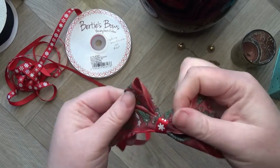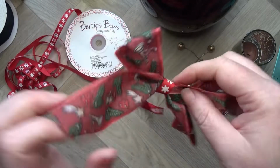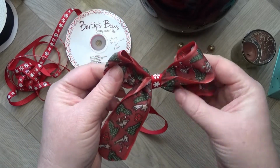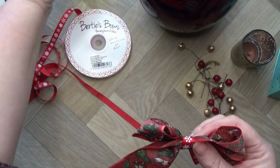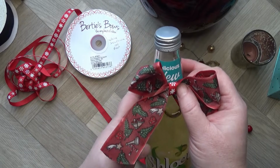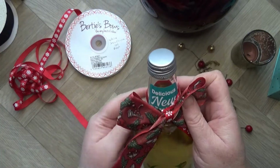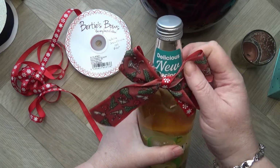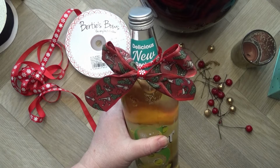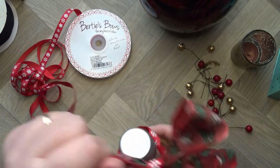Like that, and again just adjust it, and there you have it, a bow. And what you could do with that is very simply get your bottle of wine or whatever, and you could just tie it around the top of it like so. Okay, you don't even need to wrap that, just put a bow on it. Fabulous. So that's the first one I wanted to show you.